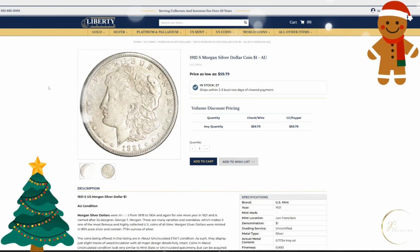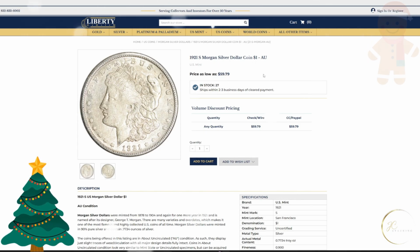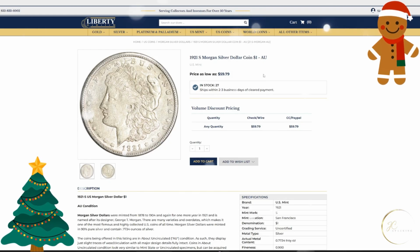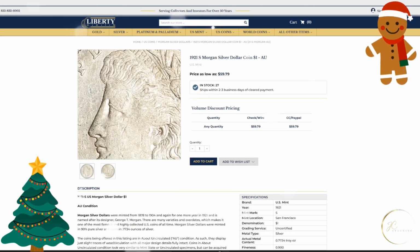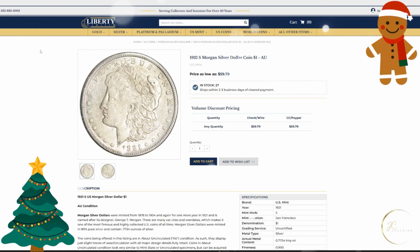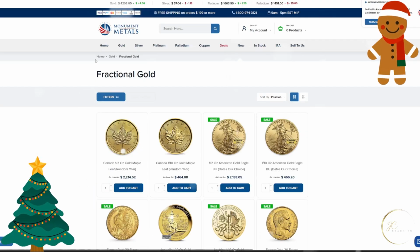I think these are really cool gift ideas because generally they have a lower cost. $59.79 in my opinion is very high, but it is averagely uncirculated, which means it's almost brand new looking. However, I think that's a little high. However, that's my opinion. You can get what you want with your money, and if it makes you happy and the person that's getting the gift happy, then that's what it's for. I think these have a really fun history idea and kind of stories that go along with these older coins. Again, my opinion.